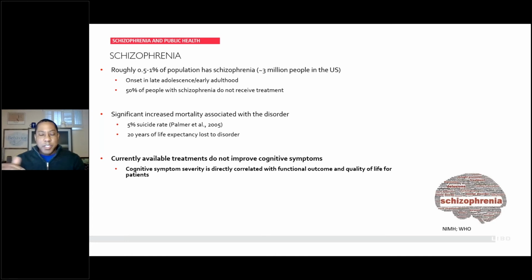There are also some significant gaps in the treatment landscape. So about 50% of diagnosed patients do not receive treatment. And the currently available treatments do an okay job of suppressing positive symptoms, but they're not very effective against either the negative or cognitive symptoms of the disorder. So this is really unfortunate because the severity of the cognitive symptoms is directly correlated with functional outcome and quality of life for patients. So there's a clear need for new therapeutic options. And in our lab, we focus on the cognitive symptoms because we believe this is the area of greatest need.